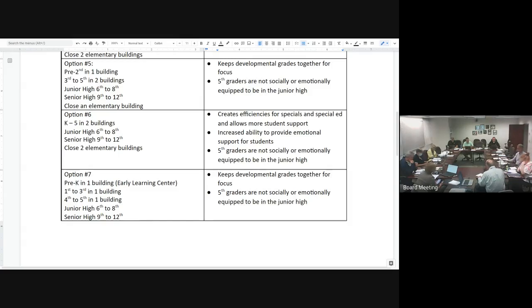Option 6, how well would this building configuration support creating an age-appropriate learning environment? Option 6, how well would this building configuration support access to and positively impact special education? Option 6, how would this building configuration create staffing efficiencies and or lower costs?